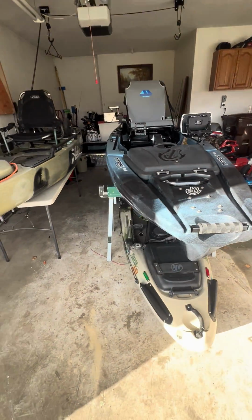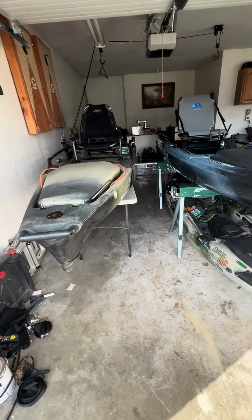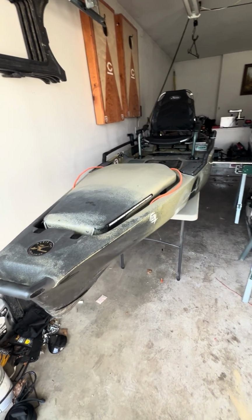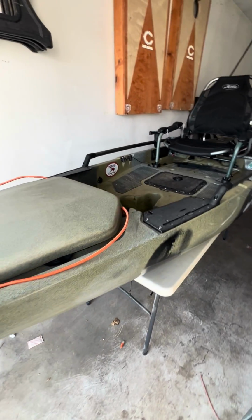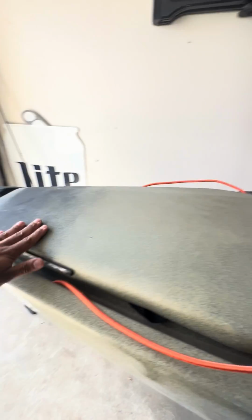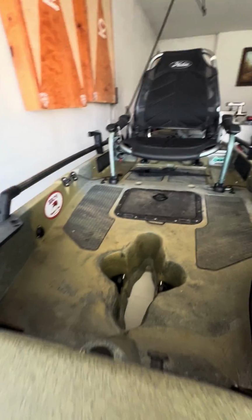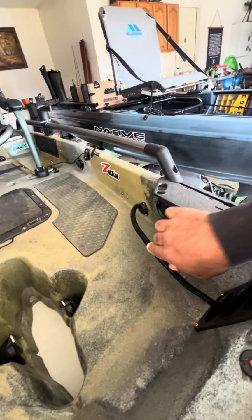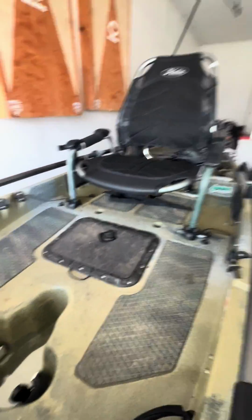Sorry about my garage, it is a little messy. That's my river kayak down there, my Jackson, but this is my Hobie. It's the Pro Angler 14. It's the 180 drive. As you can see, it's got the big hatch up front. I did add lights. Huge hatch. I mean, no complaints there, but we'll get into that later. I just installed that bad boy down there. No holes, anything like that.